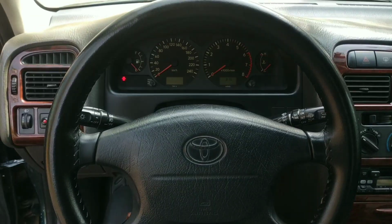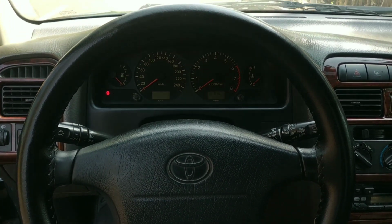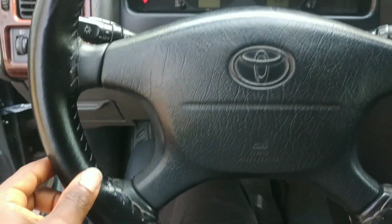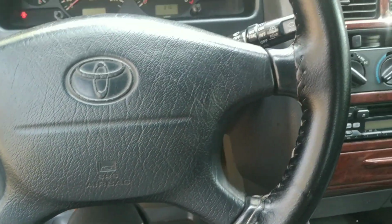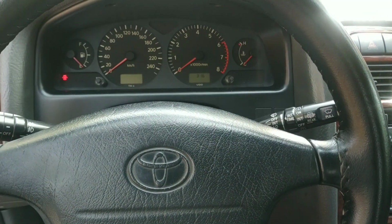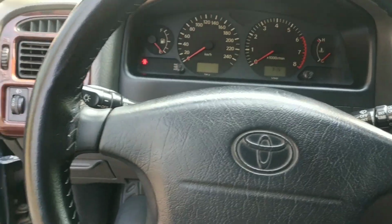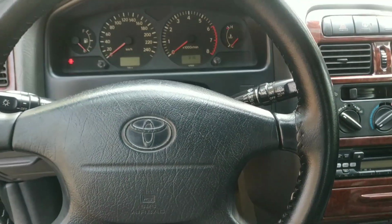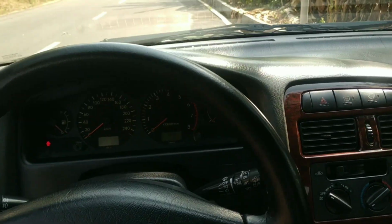As you can see, I got the steering wheel wrapped. I bought some kit off Amazon and got it wrapped myself. I think it looks pretty good because the leather on the steering wheel started coming apart and it looked unsightly. So I got this done. Now I like it.